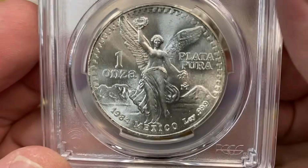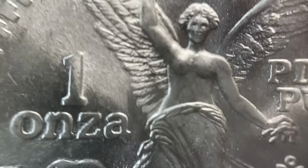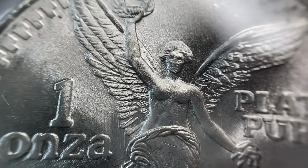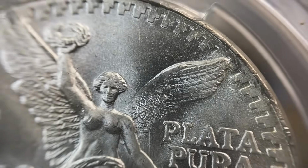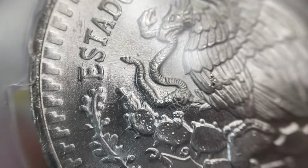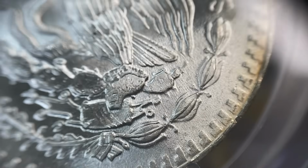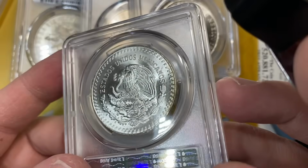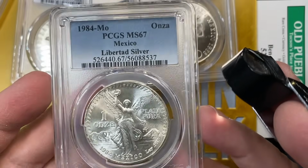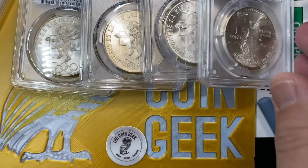Up next, we've got a 1984 Onza. Once again, we get these in from time to time, but usually you've got to get a pretty brilliant grade on these to make it worth spending the money on this very, very popular Mexican silver coin. A couple little contact marks off to the side there and underneath. But just really cool looking pieces, always beautiful. MS67. These guys trade in roughly the $80 range.